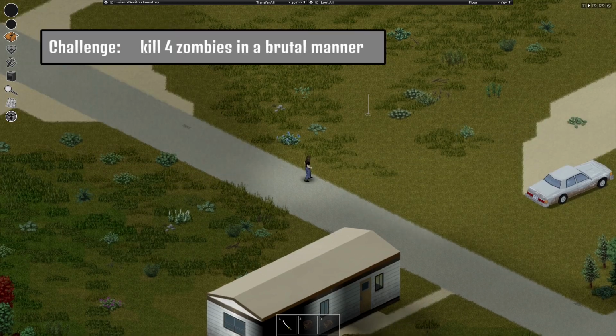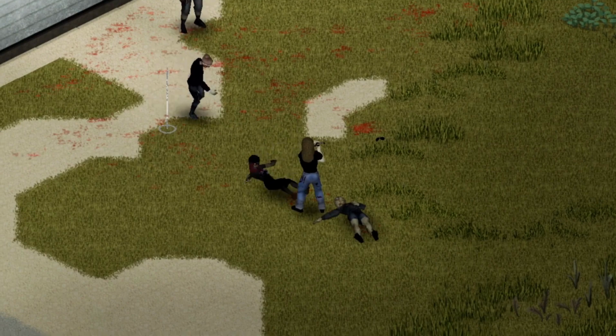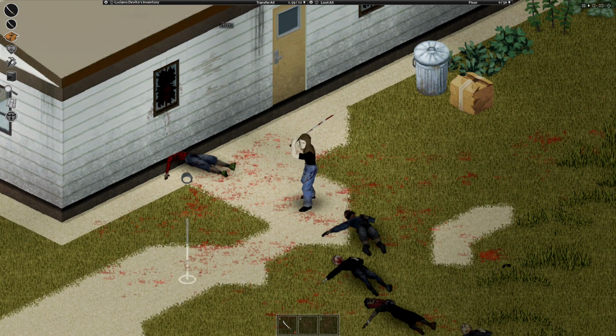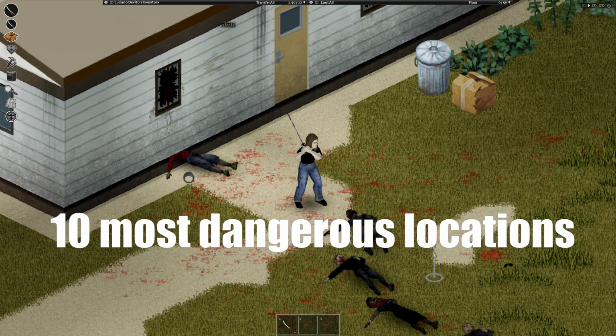Are you looking for a new challenge? Or have you lost the ability to feel excitement due to overexposure to murderous animated corpses and are now seeking an ever purer source of adrenaline? Fear not, because here are the most dangerous locations I could find in Project Zomboid.